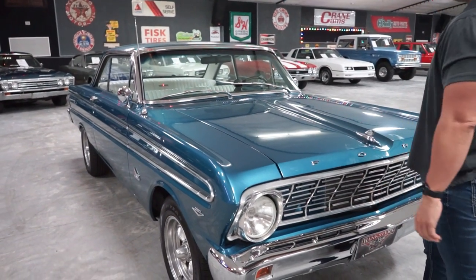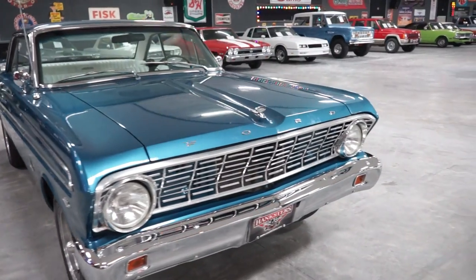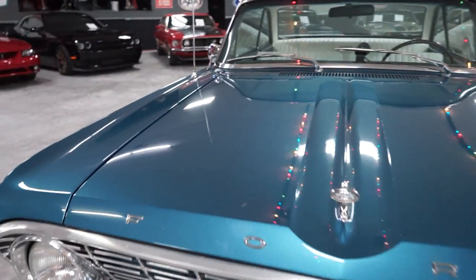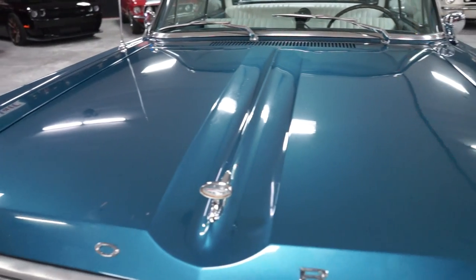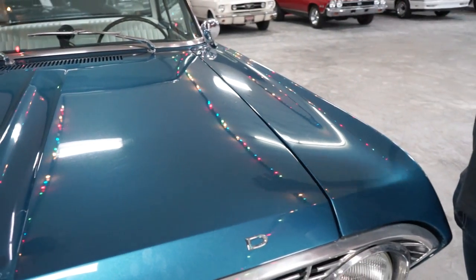I'm not sure of the color name or if it's a factory color. I would imagine that it is. However, it's like a teal blue color, very cool look to it, especially down here in Florida. The car has a great color combination, being the blue exterior and the white interior.